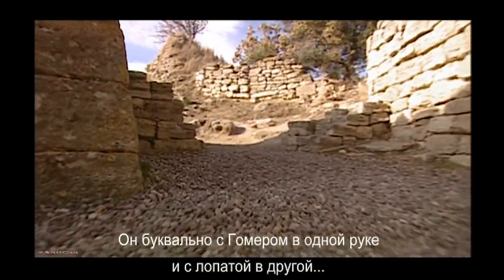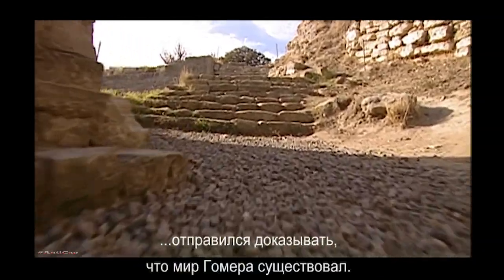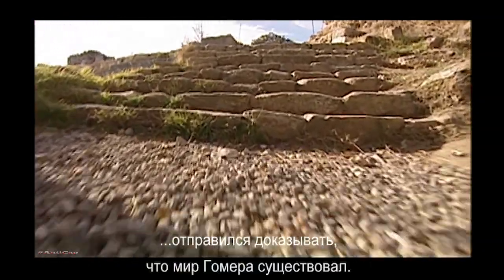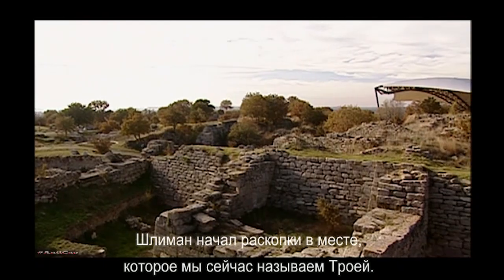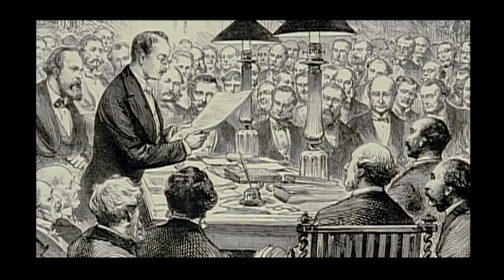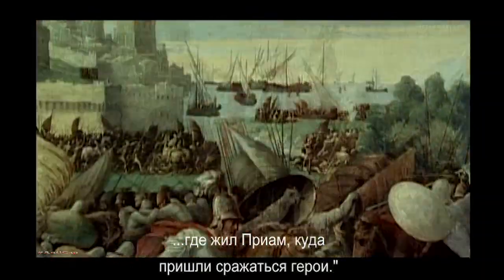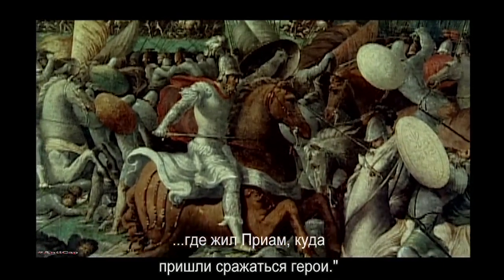He almost literally set off with Homer in one hand and a spade in the other to prove that the world of Homer had existed. Schliemann began excavating at the site that we now call Troy. And he said to the world, yes, this is it. I have found the Troy of the Trojan War, where Priam lived, where the heroes came and fought.